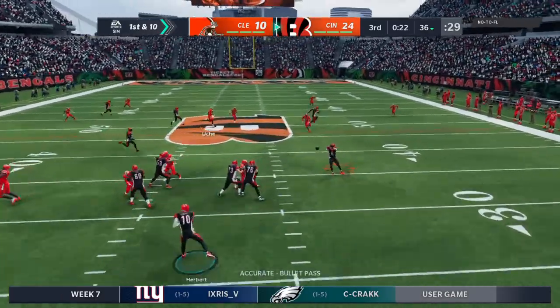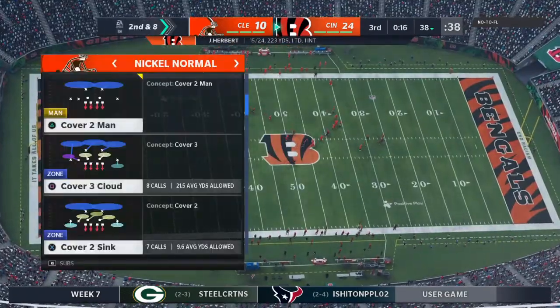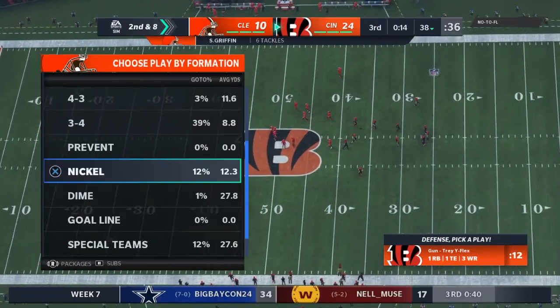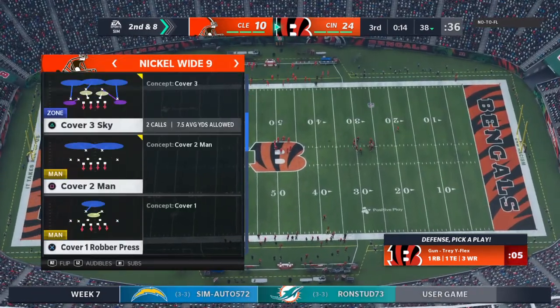Operating from the gun. Herbert, he dumps it off to Drake. That catch good for only a couple. That's a good job there by the corner. We do talk about this a lot, that a lot of corners see their job as simply covering receivers. Tackling isn't everyone's thing. But in this case, he came up quickly and made a nice, sure tackle.